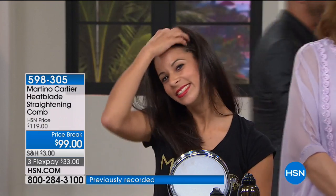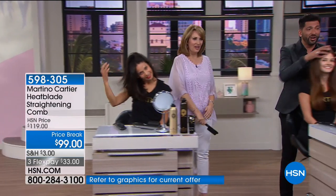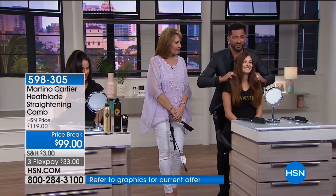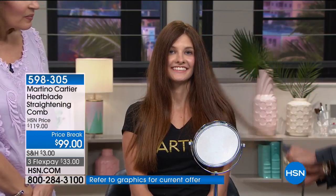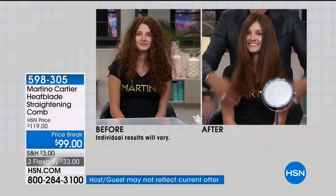But imagine if you had really long hair. How long would this take you to blow this hair out straight? Well, with the heat blade, she's able, at least, to let this hair air dry, take a really big section, and simply put the blades in and slide. It's that simple. Now, where do you see her before shot? I mean, this was done in big sections of hair, right? Check out her before shot. That's a lot of hair to blow dry if you don't have a tool like this.